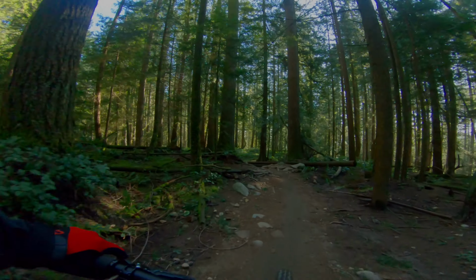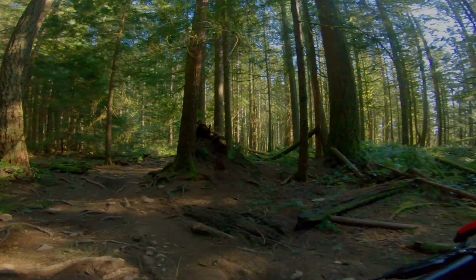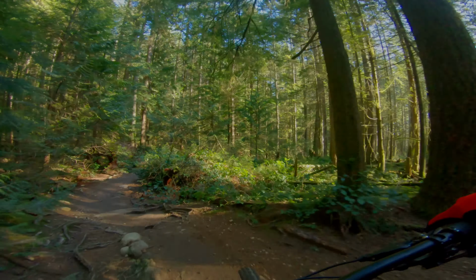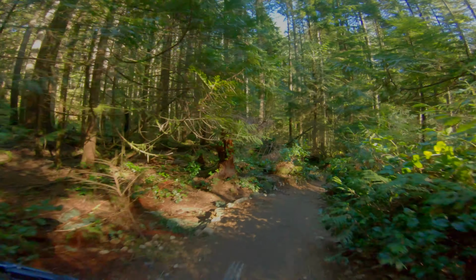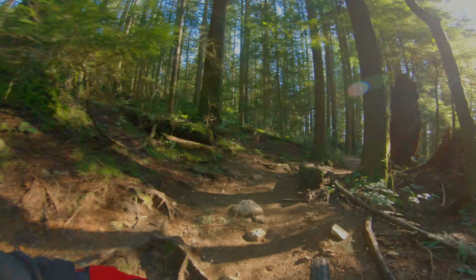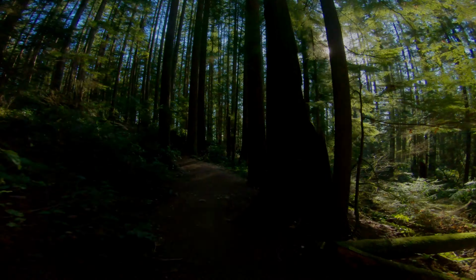I don't mind the tight turns. I don't know, maybe because I'm used to a long travel 29er, because I've spent the last couple of years on one. But yeah, I absolutely love the way this bike corners for sure. I mean, that's basically it.